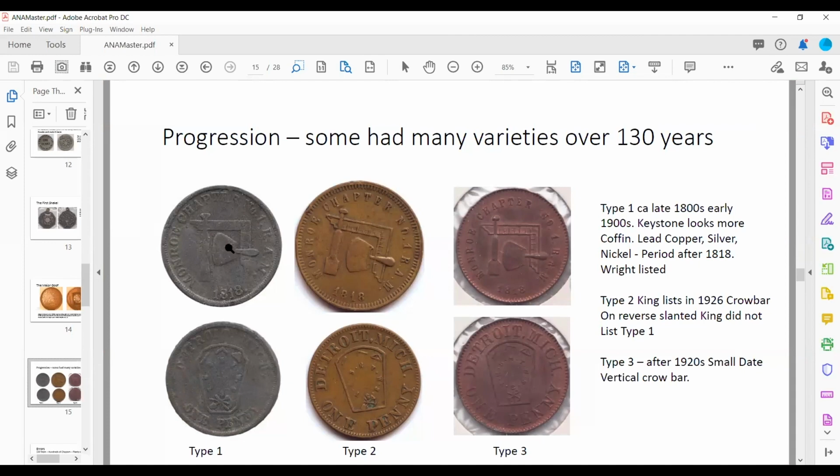The first one was probably used 1890 to maybe 1910. The second one was used 1910 to somewhere in the late 20s, and the third one was after the 20s.